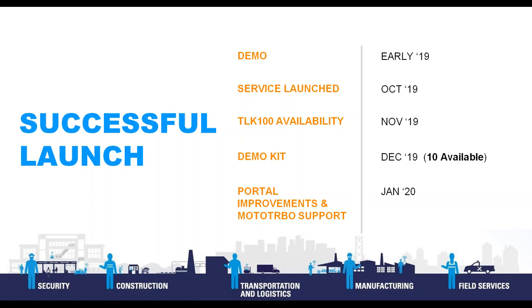And that demo kit was made up of two TLK 100s, one Lexel 11, and a range of accessories. So if you've got any interest in getting some Wave PTX hardware, the other thing to mention is it came with 2 years subscription services for those devices, a dispatcher and some BYOD devices. And it was all at a greatly reduced price off the standard offering.